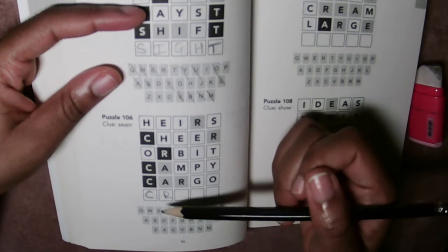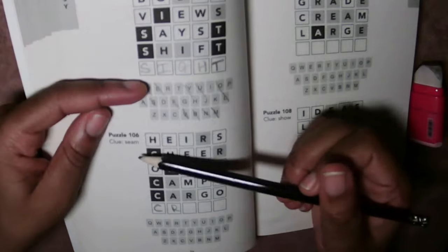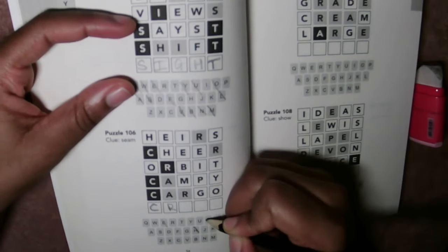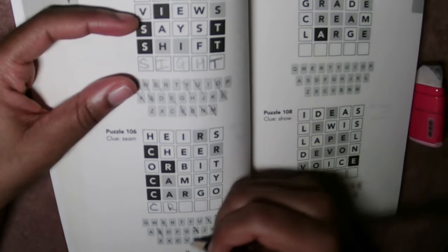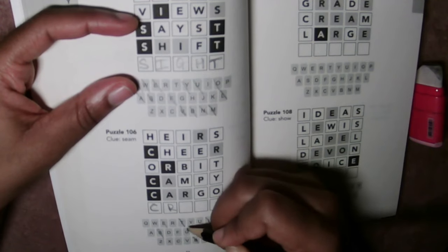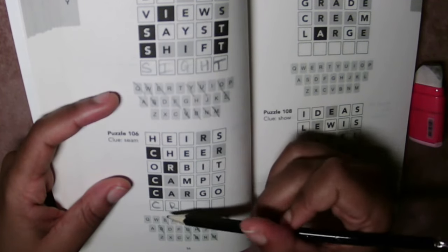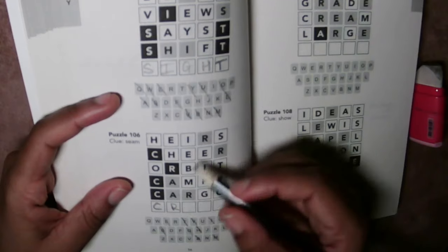A seam. So C R. And we can't have an H, an E, I, nor S, nor O, B, T, M, P, Y, G. Yep, that's it. So we need an A. I think the A would go here.